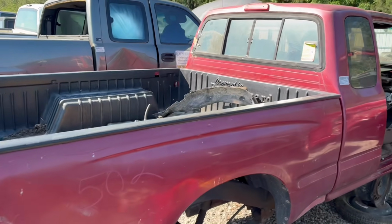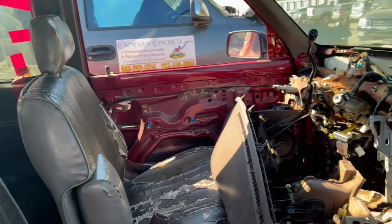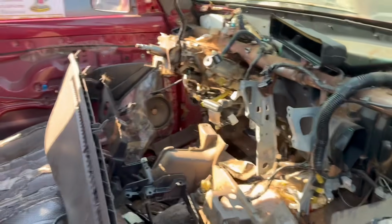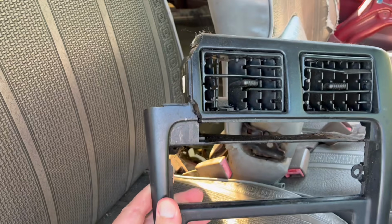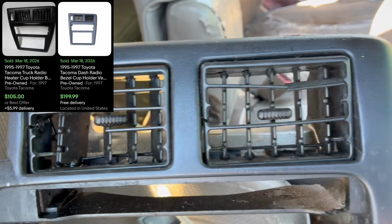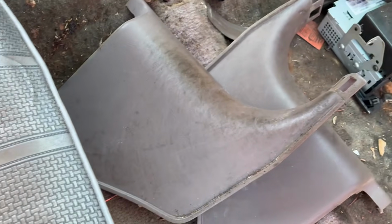All right, starting off with this 97 Tacoma that I ended with last time. I was too tired to dig through. Glad I did, because I took the whole dash off and I got a lot of stuff. It's on the hood. I'll show you. This is worth money. Even the vents, but the vents are destroyed. Somebody destroyed this, but this is like over 100. The vents, I didn't look them up, but if they weren't destroyed, I would take them out. Unfortunately, they're busted.